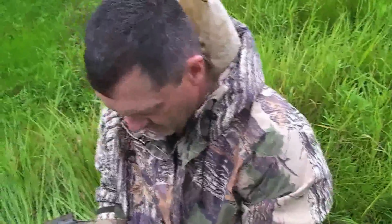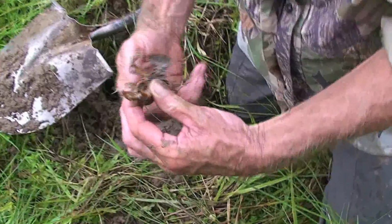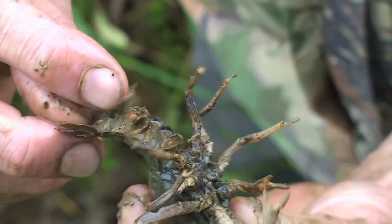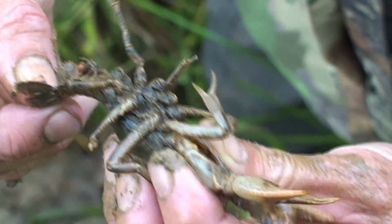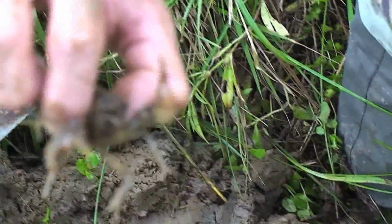Okay. What do you got here now? This is the ambiguous crayfish, Cambarus striatus. That's a female, and she's actually got one egg on her right there. You see that? That's an egg. That is awesome. Now, their pinchers are a lot smaller. Yeah, they're not as long. Their fingers are short, and the palms are wider. And better for digging? Better for digging, no doubt.